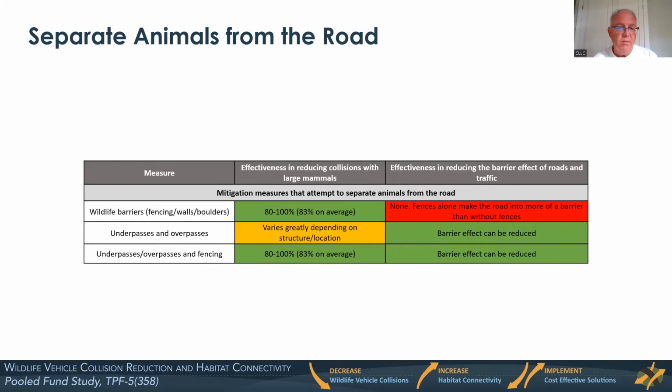This is the most proven and used mitigation measure for reducing animal vehicle collisions and improving habitat connectivity, and it's being applied all over the world. It tends to be relatively more expensive than other measures, but it has absolutely been proven for decades to be effective and to work for many different species.